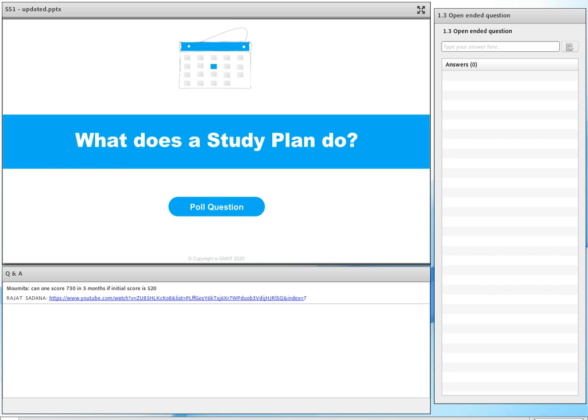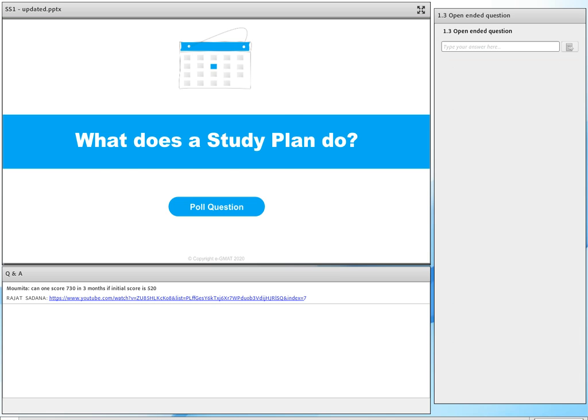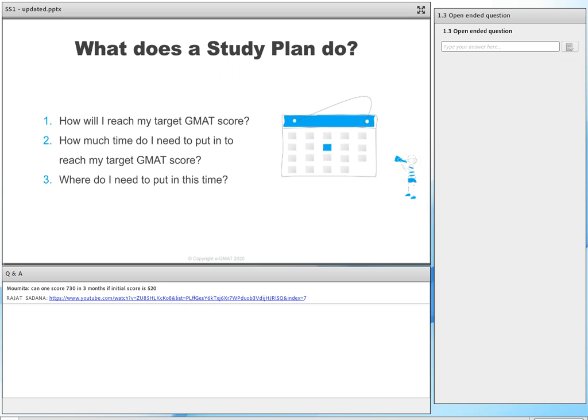Okay. So with that, let's talk about what a study plan does. I'm running about 6 minutes behind where I want to be, but you guys have such great questions. A study plan answers three questions for you. One is, how will I reach my target GMAT score? Each one of you is different. Each of you comes with your own strengths, your own weaknesses, and your own constraints regarding how much time you can put in and how consistently. So a study plan answers what that journey is for you to that target GMAT score.